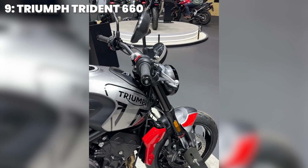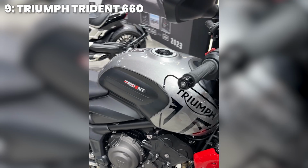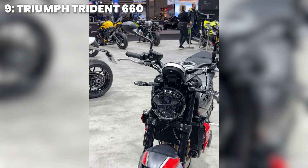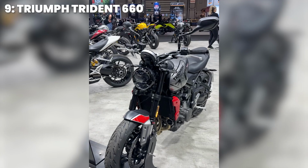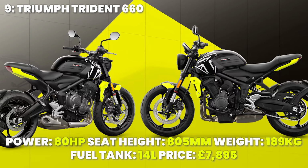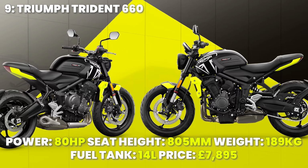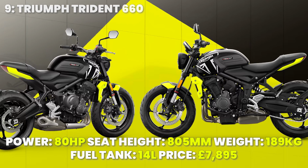It is a plush package for an appealing price point, so the real choice comes down to whether you are looking for a hooligan or something a bit more refined. You can't really go wrong. For all info on the Triumph Trident 660, check out Roger's full road test review up there. So the power is 80 horsepower, the seat height is 805mm, it weighs in at 189 kilograms wet, the tank size is 14 litres, and the price is £7,895.